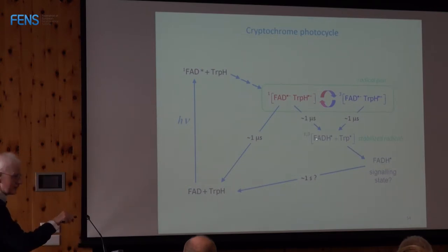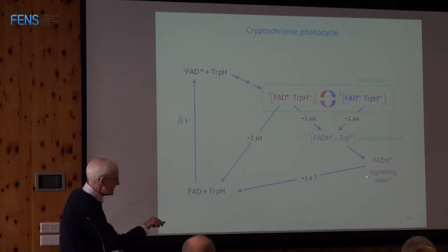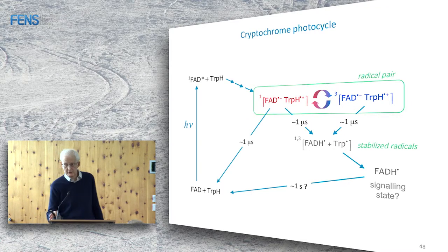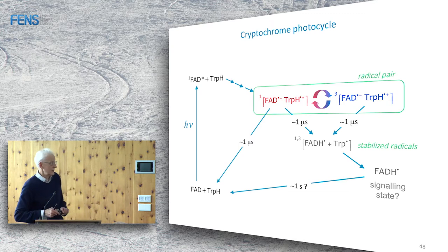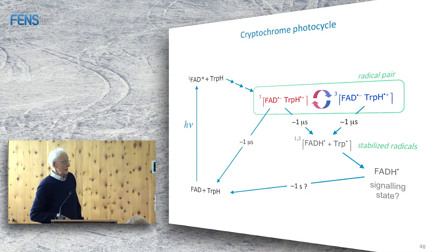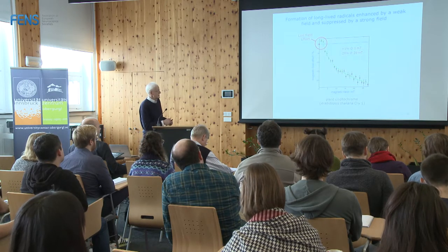So then instead of having a pair of radicals inside the protein, you have just the flavin radical, and it's clear, at least from plant proteins, that once you get the flavin into this semiquinone state, then there is a change in the conformation of the C-terminal domain of the protein. And it's that change in the shape of the protein which probably could initiate a signal transduction pathway by affecting the ability of the cryptochrome to bind to other proteins, signaling partners. And that in vivo might have a lifetime of a second, allowing enough time for integration, averaging, signaling. So I won't go into the details of those experiments.